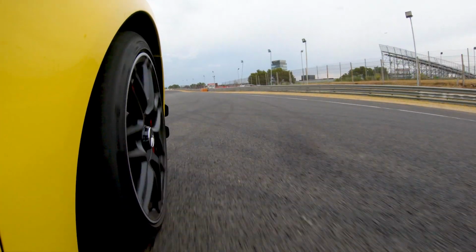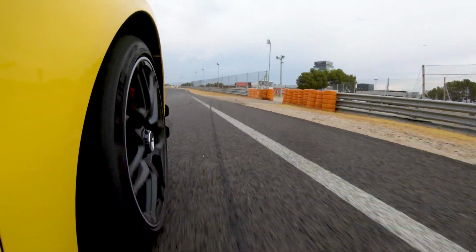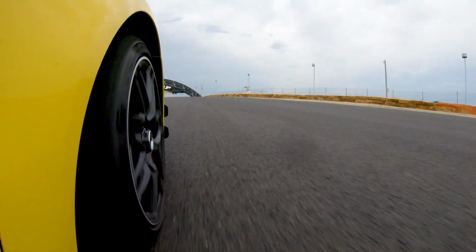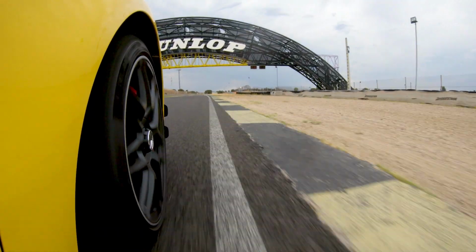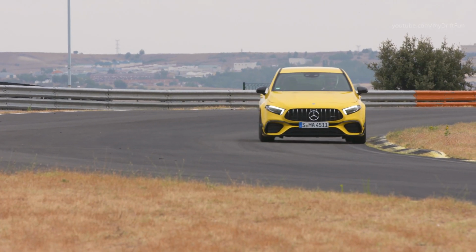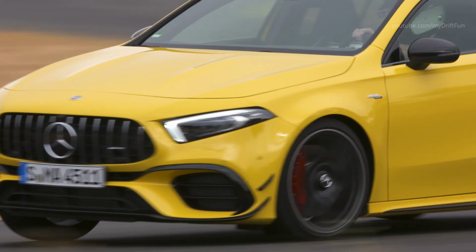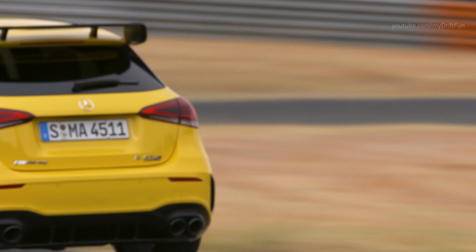The top speed of the basic models is electronically limited to 250 km per hour, while the S models are capable of up to 270 km per hour ex factory. With the optional AMG driver's package, the top speed can also be increased to 270 km per hour for the basic variants.